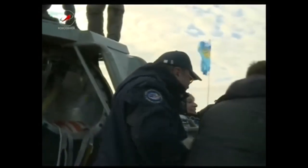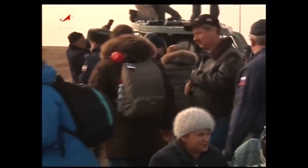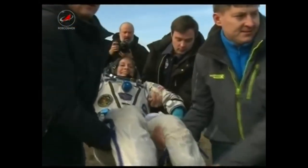Flashing that familiar smile that we have seen so often during her 4 months in space, Kate Rubins is now out of the Soyuz spacecraft, all 3 crew members out. Kate, welcome back. You're looking good.